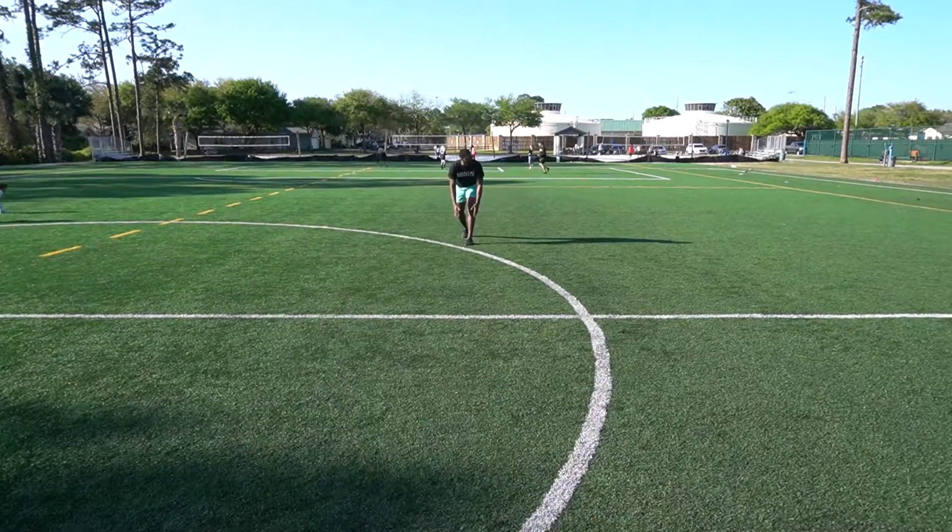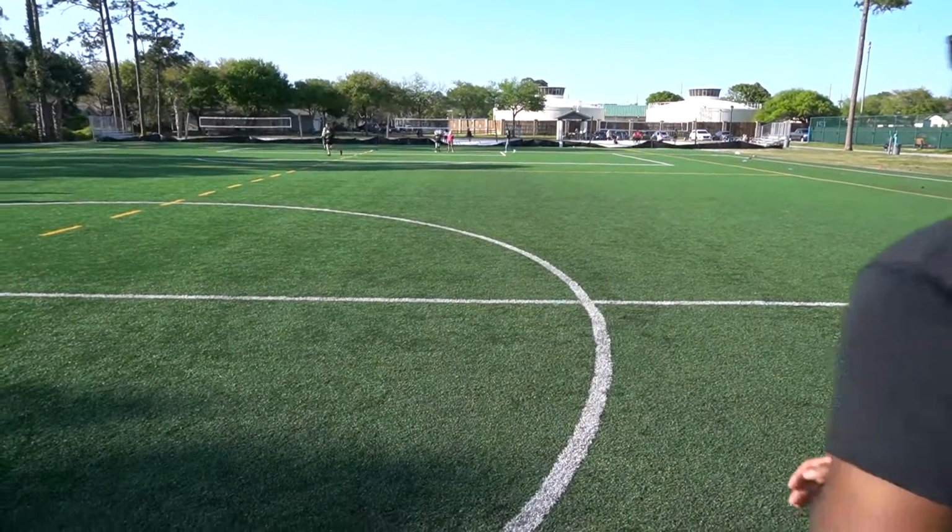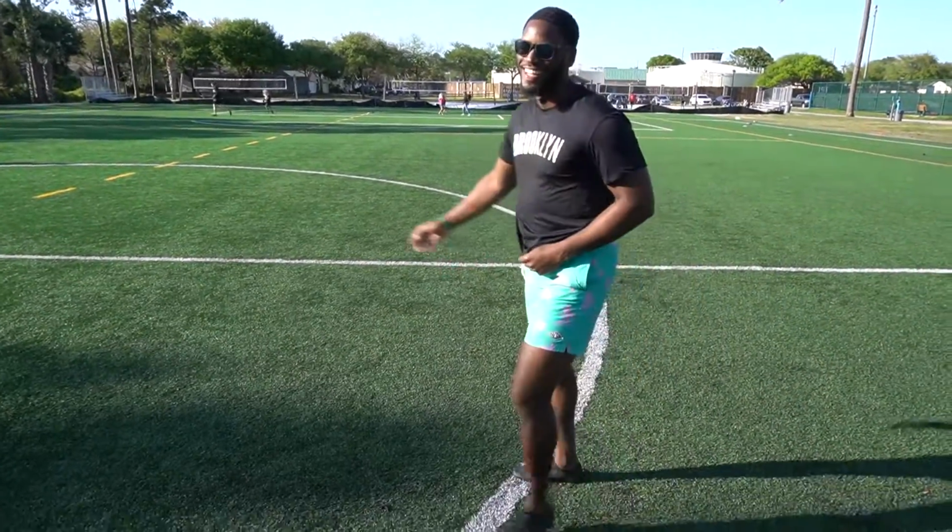So I'll show you. That was a little weird to film, but you guys see what I'm saying. You really want to push. You really want to get on their toes and then snap off, turn back to the quarterback. Simple as that. Real simple, real easy to incorporate into your route trees, incorporating your route progression, stuff like that.